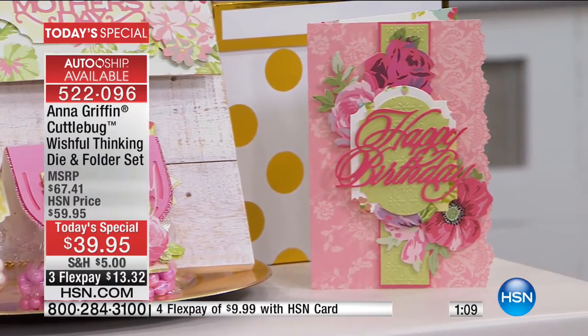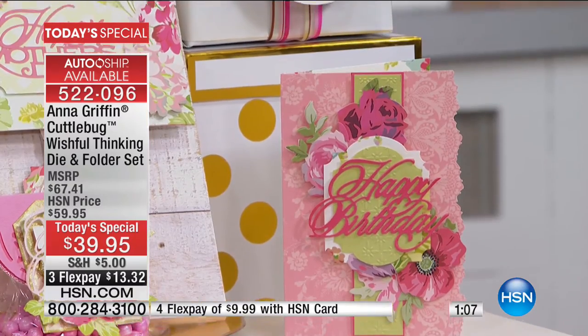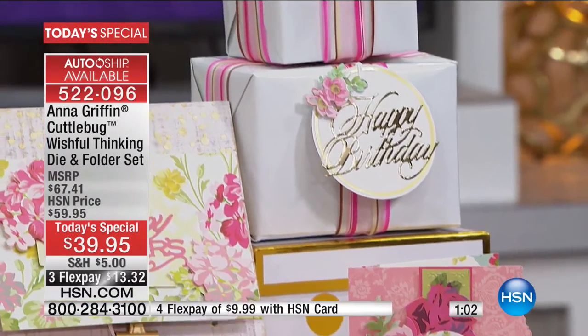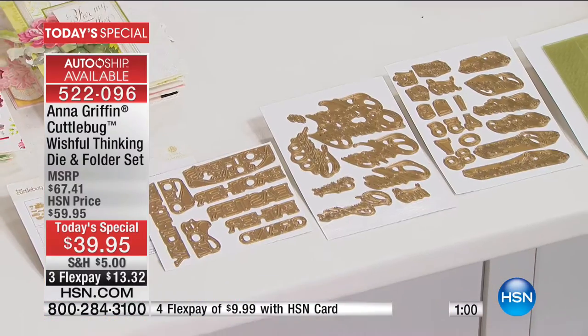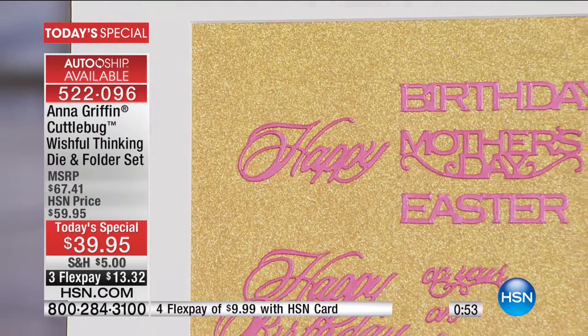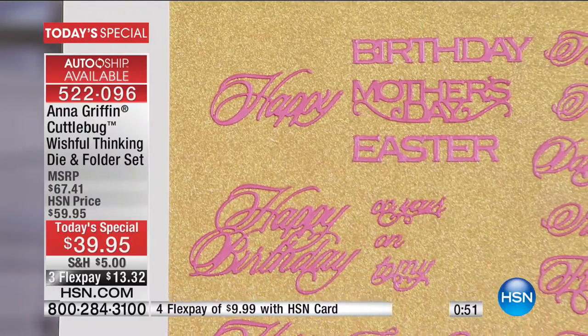You've got endless combinations that you can make with this set, and it includes a variety of words that can be mixed and matched to create all of the different sentiments that you might want to make. So some of those, of course, are going to be birthday and dad. We've got father, Easter, brother, all of those there, your traditional.